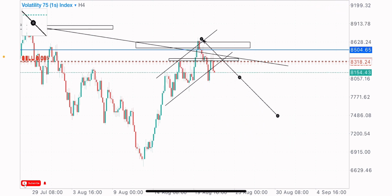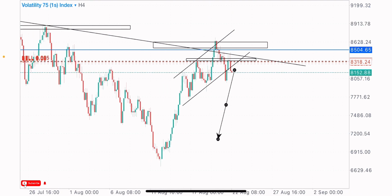This is a left shoulder at this point, the head and the right shoulder formation. So I sold on the right shoulder formation at this point. This is a nice reversal pattern. So we could expect more sales on V75 1S index from this zone. We could expect more sales.